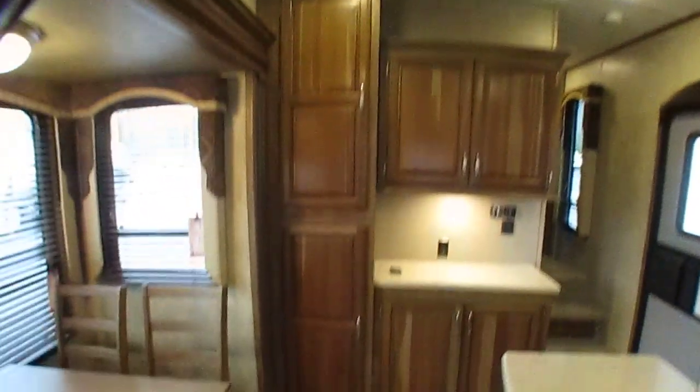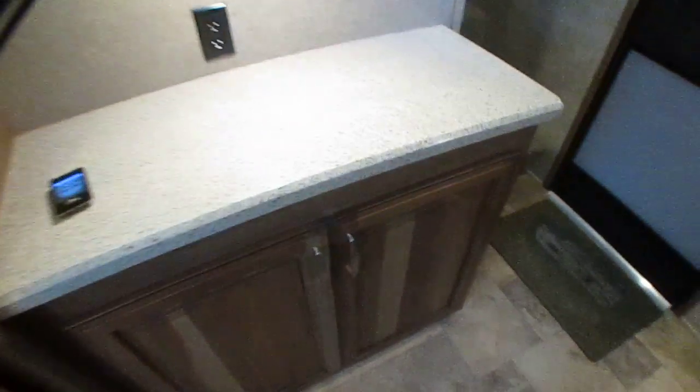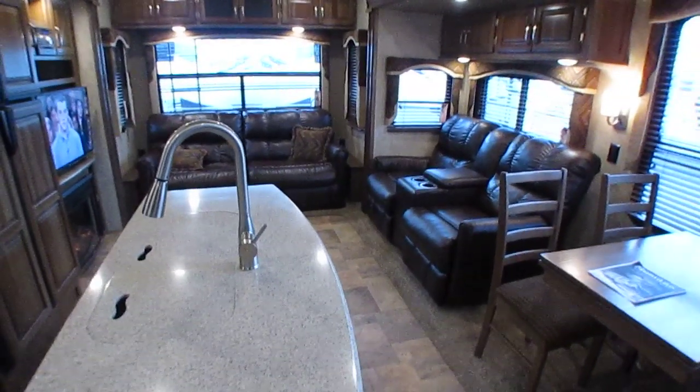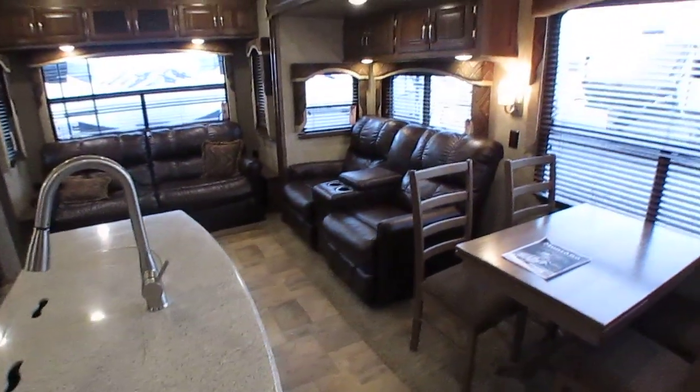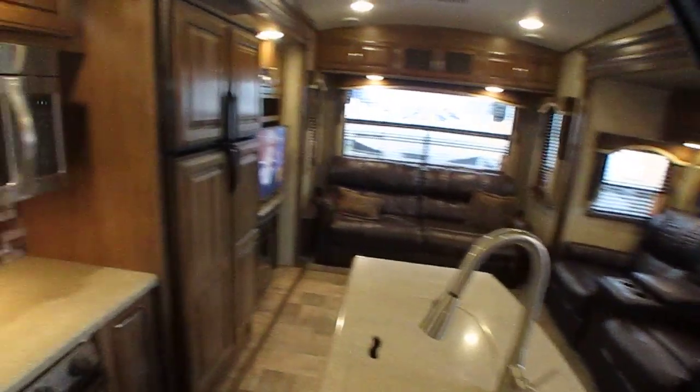A lot of storage in here. Storage for whatever you need. Deep storage. I mean, there's no lacking for storage. And keep in mind, this is actually considered, I'm not going to say a small fifth wheel, but I'm going to say a smaller medium fifth wheel at 34 or 33 foot 11 inches, 34 feet for sake of argument.